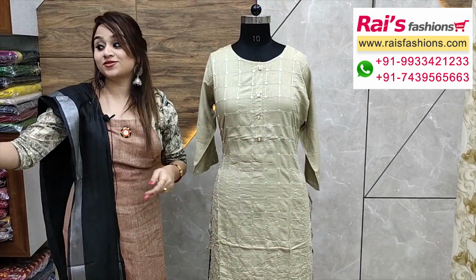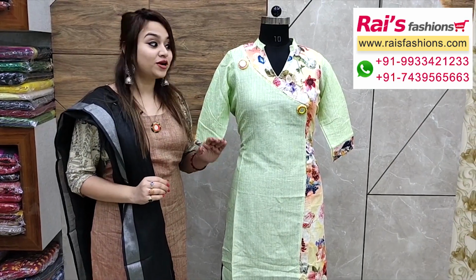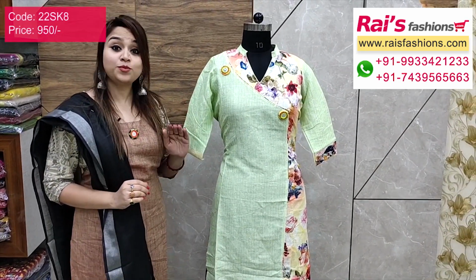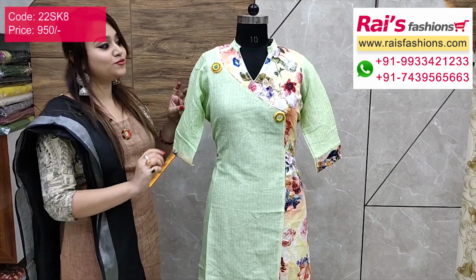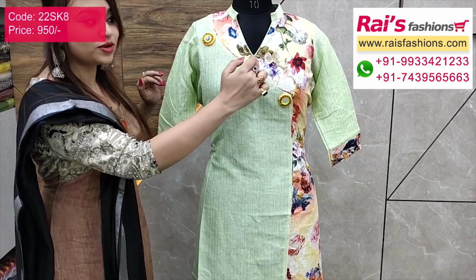So next one also, very beautiful. This one is pure handloom, premium quality and very exclusive elegant looks, a fully handloom kurti. And this portion is pure lane by lane digital printed one.